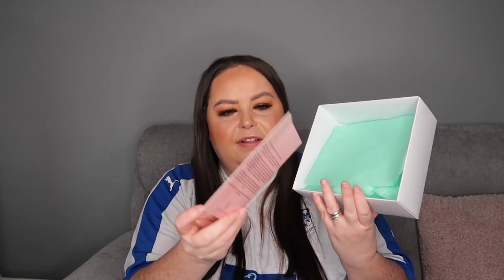So this is the Asos beauty box. Without further ado, let's get into this box. This is how it comes. A lot of the subscription boxes will look the same as this. You get a little leaflet inside, and this is the Go Play box. And it says the ultimate feel good face and body box is here.